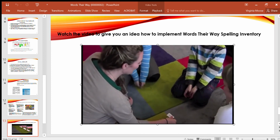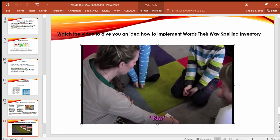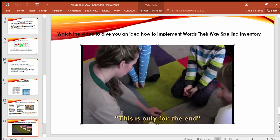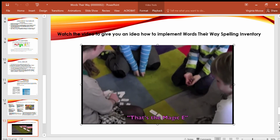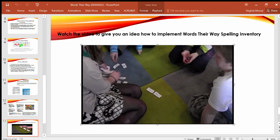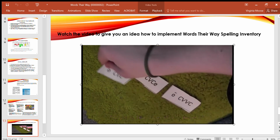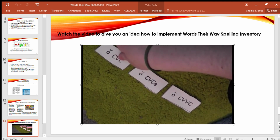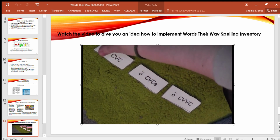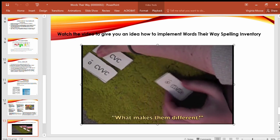Ends with E. Ends with an E. What if there's an E at the beginning? Is that where this one's going to go? This is only for the end. What does that mean, a magic E? What does it do to the O? Okay, and so this is our third group. And if we don't look at the O, are these two going to be the same? What makes them different?